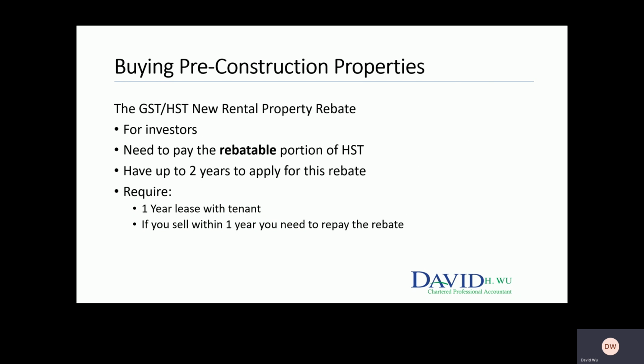So what about for investors? If you're looking to buy a property pre-construction for renting out, then you will qualify for the GST/HST new rental property rebate. So in this situation, you as the investor on closing will need to pay the rebatable portion of the HST. So for example, that $24,000 of PST, the provincial portion, if you're subject to that, you'll need to pay that at the time of closing.